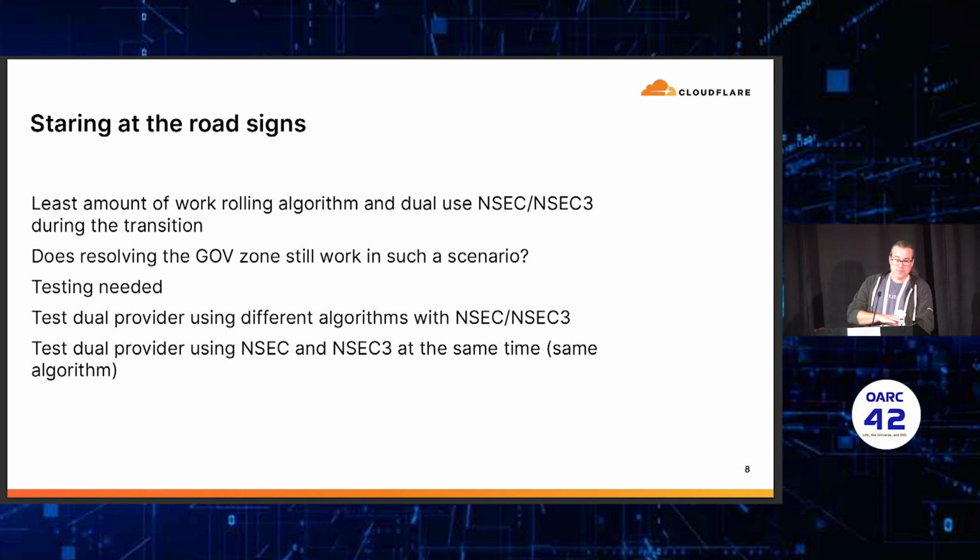do some testing. So we decided to test using dual providers with different algorithms, algorithm 8 and 13, with different denial of existence methods, NSEC and NSEC3. But also separately test dual provider using the same algorithm and NSEC and NSEC3 at the same time.